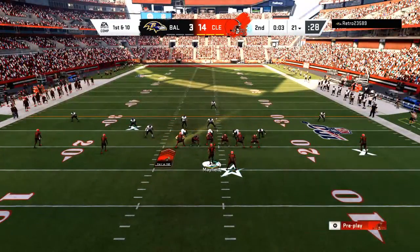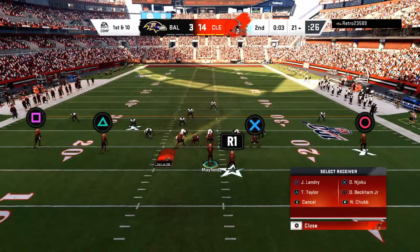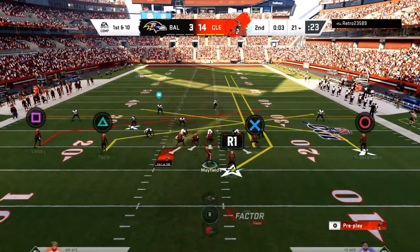Point it right, point it right, point it right. Pistol, pistol, pistol.